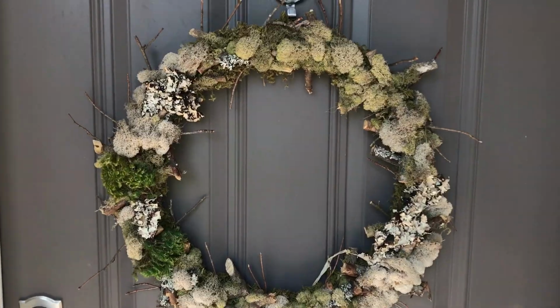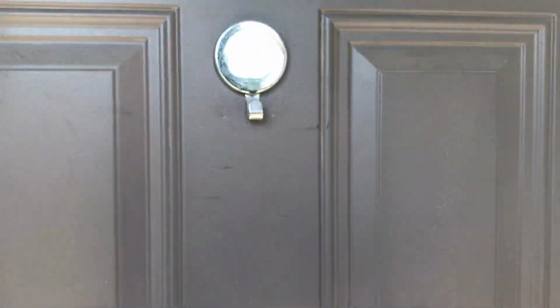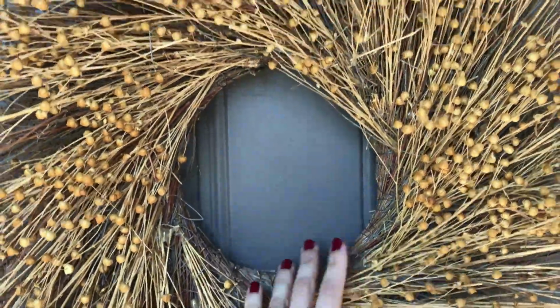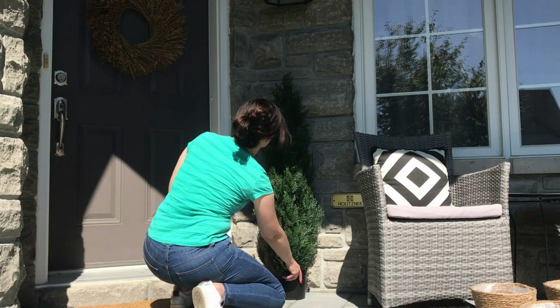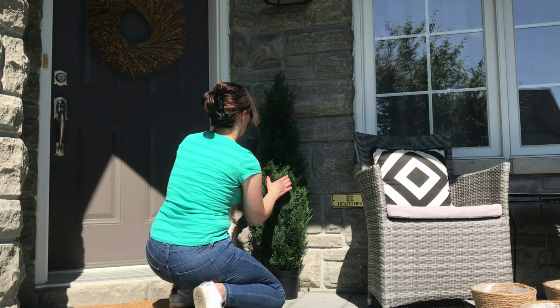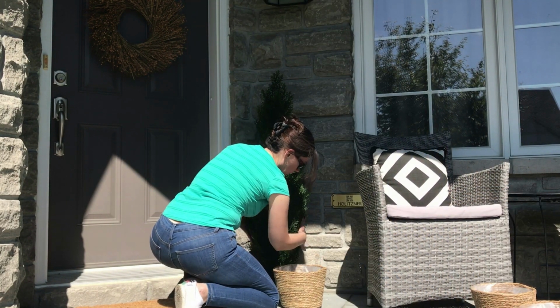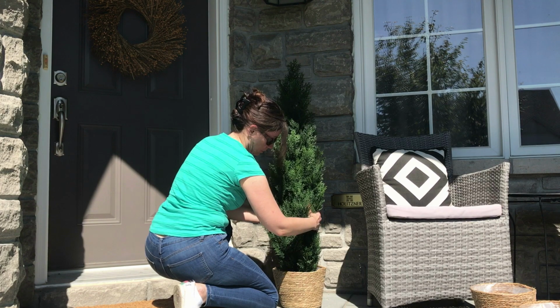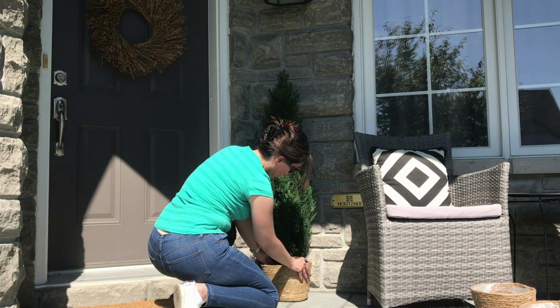So I removed this DIY summer moss wreath and replaced it with this much warmer, fall-appropriate wreath. I really love the warmth that it adds to our front porch. And here I am just adding a few elements to the front porch that I think will really warm things up, like this woven planter basket. I just really like how that adds some extra fall vibes there.